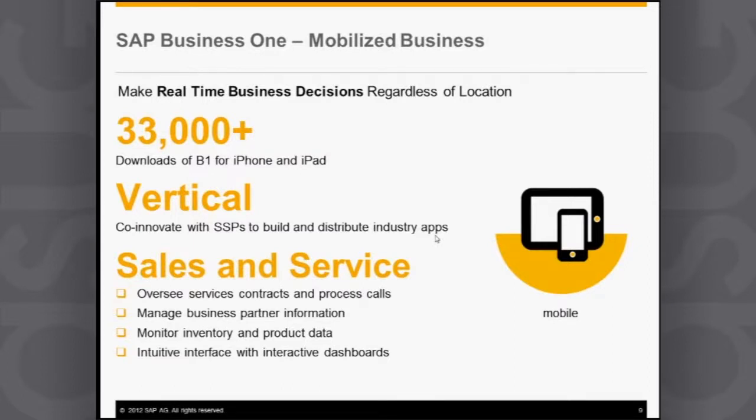And we have that today, even down to the level where we have our software solution partners building really deep, rich functionality around manufacturing, taking what we have in SAP Business One and extending that, where they're now using the iPad, iPhones, matter of fact, any mobile device, for you to be able to take that out, put it into your factory, and capture data at the point of manufacture. So again, that mobile solution is really, really important.